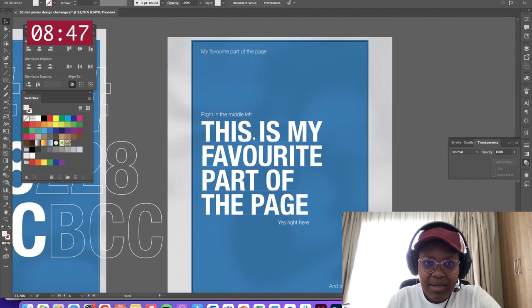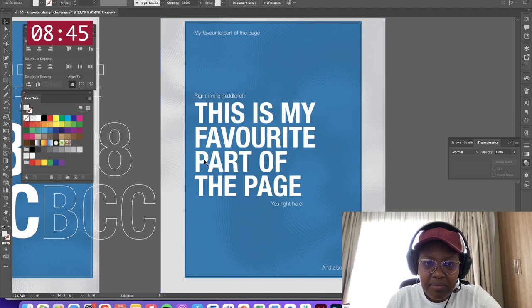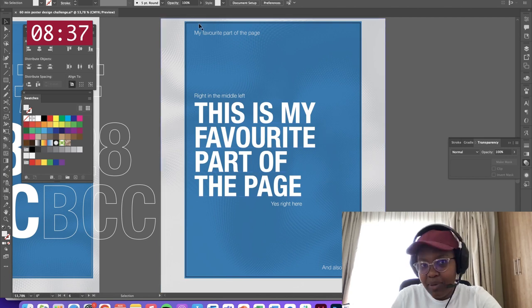And then my favorite part of the page. Middle left, but also top right, top left, and bottom right. Huh?